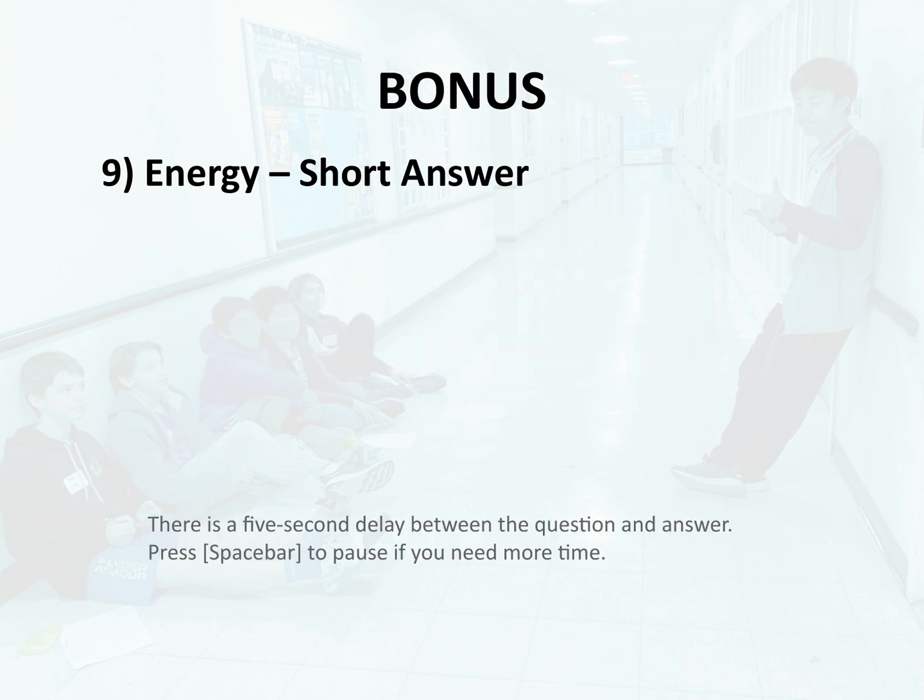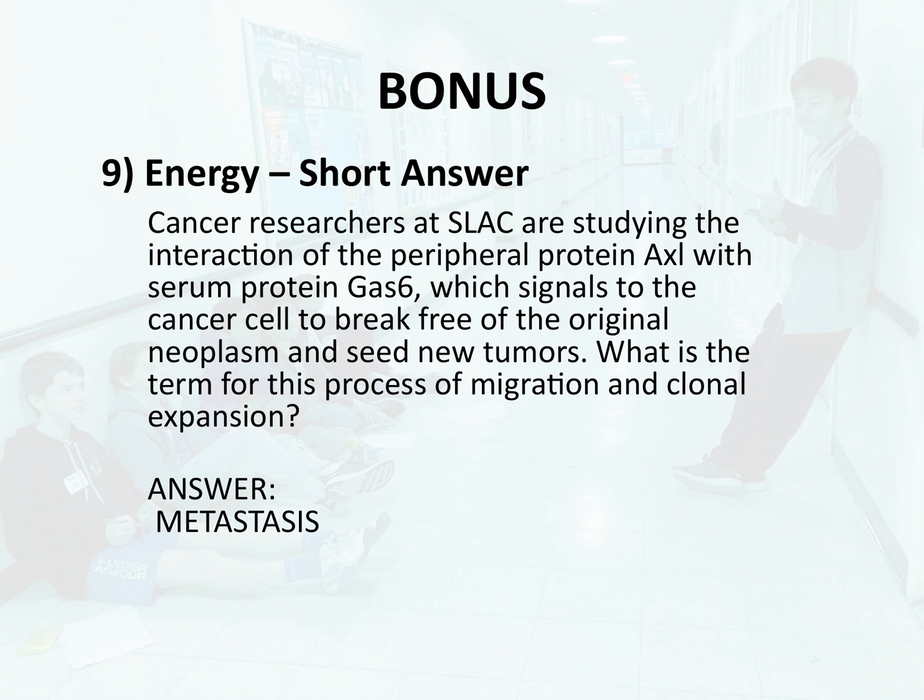Bonus 9. Energy, short answer. Cancer researchers at SLAC are studying the interaction of the peripheral protein Axl with serum protein Gas6, which signals to the cancer cell to break free of the original neoplasm and seed new tumors. What is the term for this process of migration and clonal expansion? Answer. Metastasis.